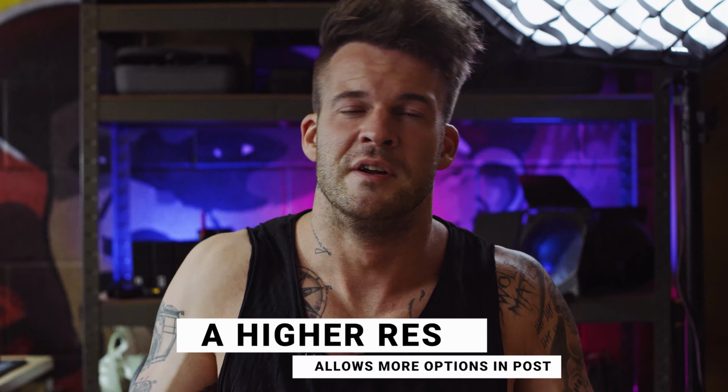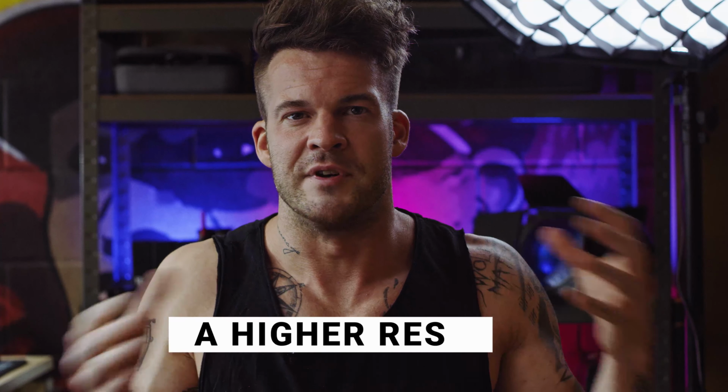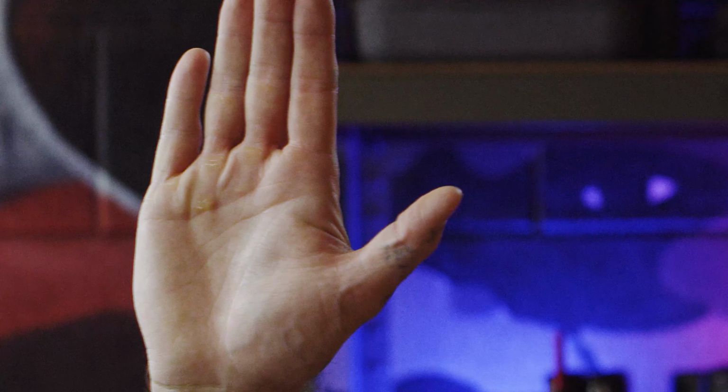When shooting in 4K, high resolution, you've got more freedom in post to crop in, to zoom in, to punch in, to utilize that resolution in a different way. So Tom will do an example now. Crop into my hand. Crop into this hand. Crop in here. Crop in there. Also crop in there. Tom, if you just crop in at the side of... So yeah, more freedom in post.